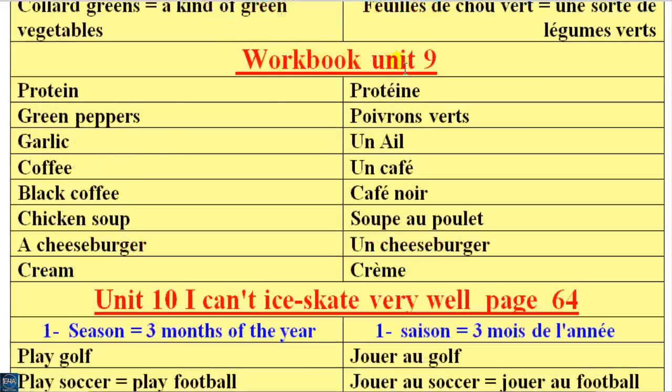Workbook, Unit 9. Protein. Green peppers. Garlic. Coffee. Black coffee. Chicken soup. Cheeseburger. Cream.